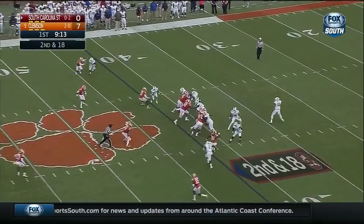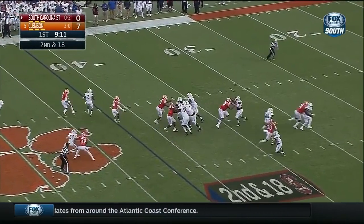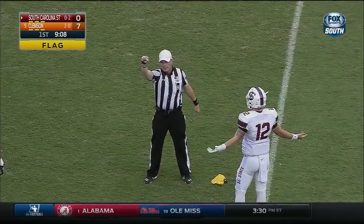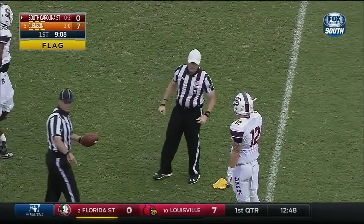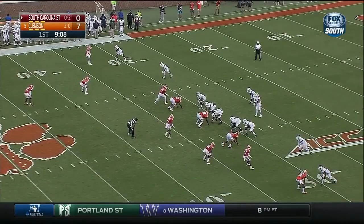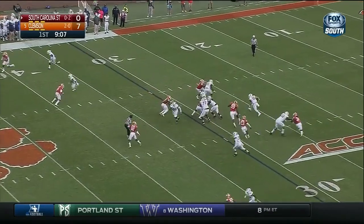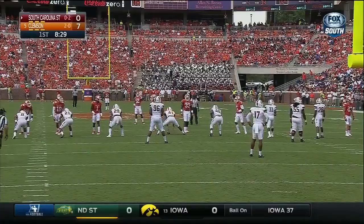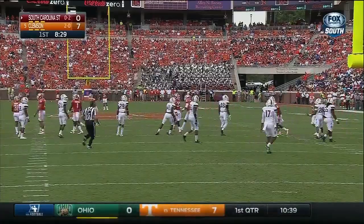He's done a good job in bringing some guys up while at South Carolina. York cuts it loose to nobody. He's seen 42 in the backfield, and they are going to go ahead and call an intentional grounding. Third down, and the line to meet. Not even close. In a loud, hostile environment like this.